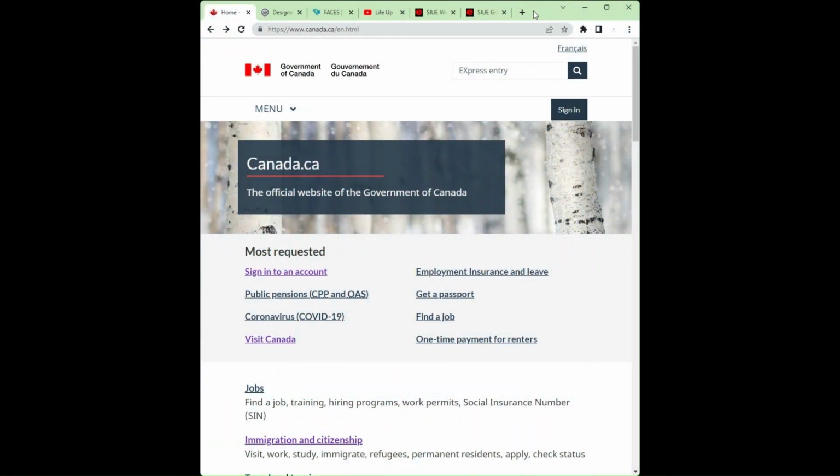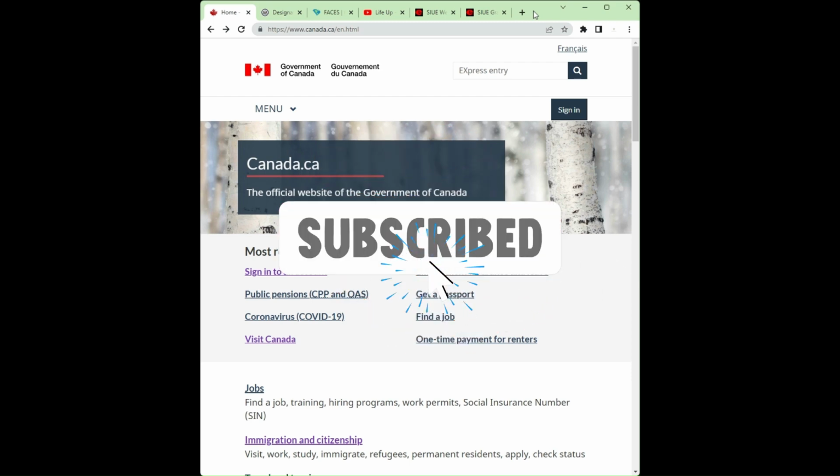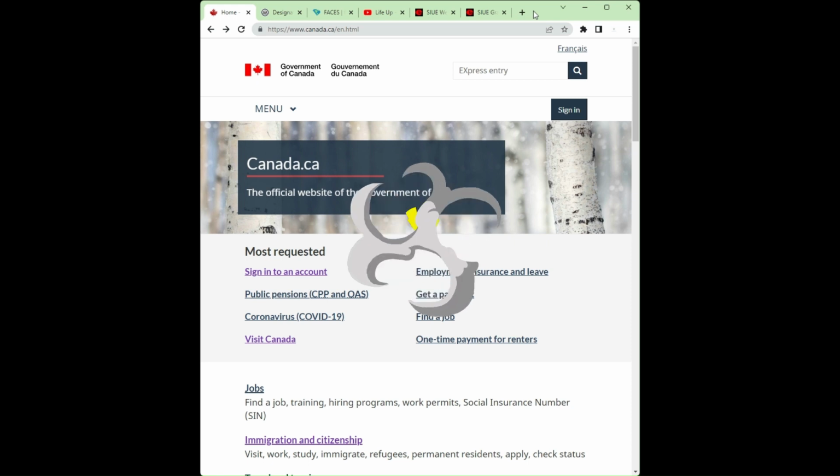This is a quick one for those who wish to migrate to Canada. This will help you. If you have heard of Express Entry, it is a point-based system that the Canadian government uses to give permanent residence to people who come to Canada. It's a little bit complicated, but if you persevere, you will be able to get through.